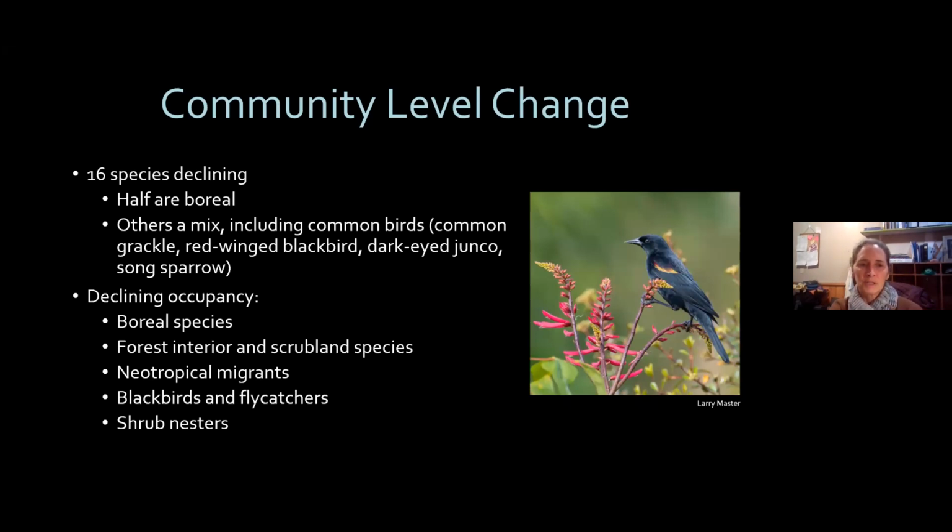Among the others that were declining, they were a bit of a mix, including some, troubling to me, birds that I would consider to be common birds. Common grackle, red-winged blackbird, junco, song sparrow were examples of other species that I saw decline in. The ones that were declining in occupancy, to the extent that we could explain it in terms of a particular guild, it really was primarily that boreal guild. It was that group. And so we just reconfirmed what we had seen when we were looking only at that set of species.